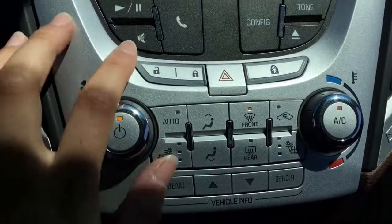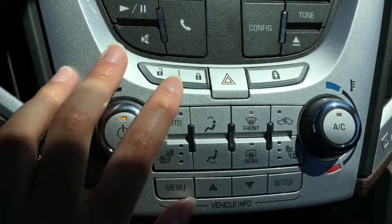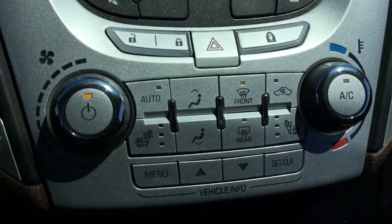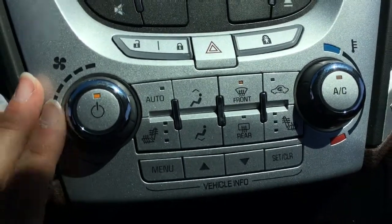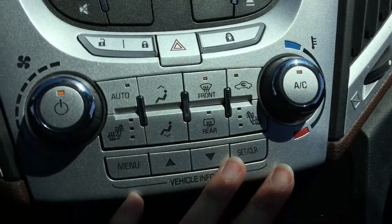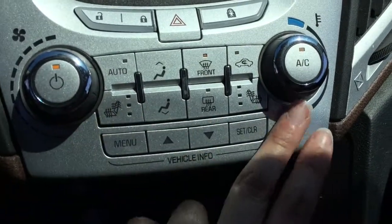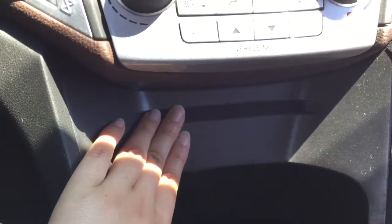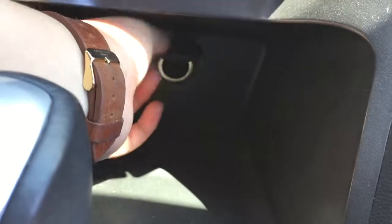If we move down a little bit farther, we have the locking mechanisms just here. The child safety locks as well as our hazard lights are activated here. We have the climate zone right here. We've got the fan intensity as well as the heating and cooling. And then we have driver and passenger heated seats. Once again, this controls the driver information center in front of us. And then down here is where the CD player is. Move down to this compartment. We do have a power auxiliary port just down here in the back.